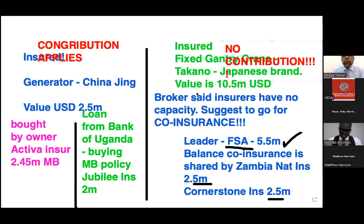I agree with you, Nyoba. I totally agree with you. But there could be moral hazard issues. Mr. Zul from Bangladesh already raised that there could be moral issues as well. Okay, thank you for sharing.